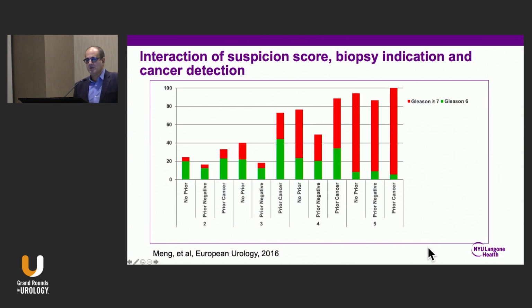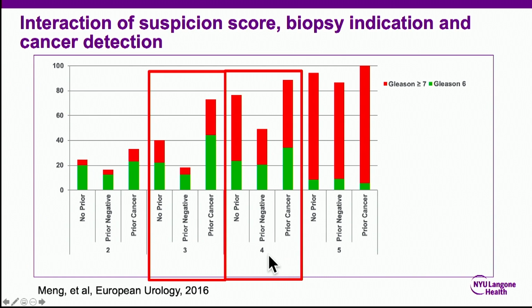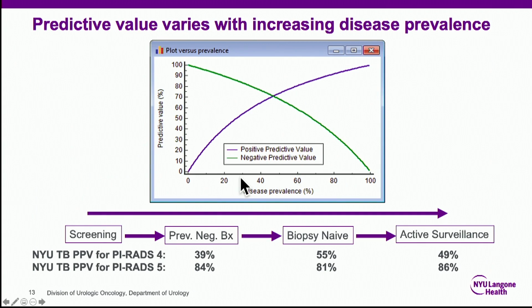What we learned early on was that the biopsy indication was strongly influential with regard to the positive predictive value, or the likelihood of finding clinically significant disease. If we focus in this case on our patient with PI-RADS 4, you can see that depending on whether that man has had previous biopsies or not, the likelihood of significant disease in red varies. And that relates to a very common phenomenon: for any diagnostic test, the more prevalence of disease there is in the test population, the positive predictive value will go up. The negative predictive value will go down.